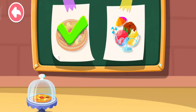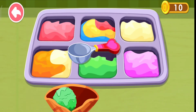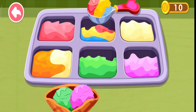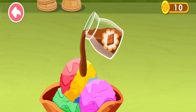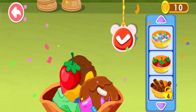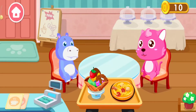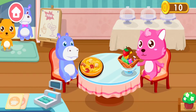This is what the customer ordered. Let's make it together. Wow, the ice cream looks really yummy. Add syrup and it'll taste even better. Add some delicious toppings. You've made a sweet and delicious ice cream. Here's your order. Ice cream. Pizza. Ice cream.